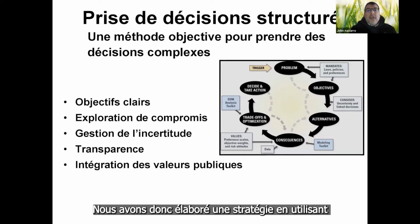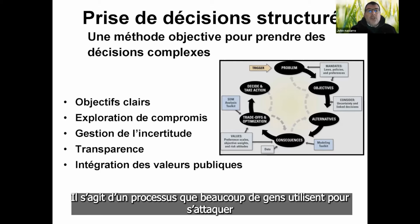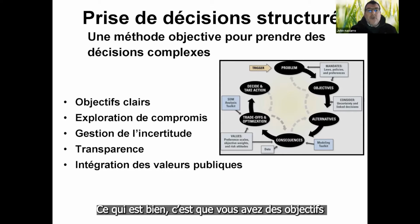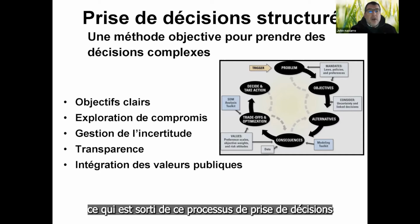So we developed this strategy using what's called a structured decision-making process. This was facilitated by Michigan DNR through Michigan State University. And this is a process a lot of people use to tackle complicated problems. It has a series of steps you go through. What's good about it is you have clear objectives you're working with. You look at trade-offs on different alternatives. You're looking at uncertainty, because especially with grass carp, we don't know everything about them. It's a transparent process. We had a lot of people in the room when we developed what came out of this SDM process, and it does integrate public values.